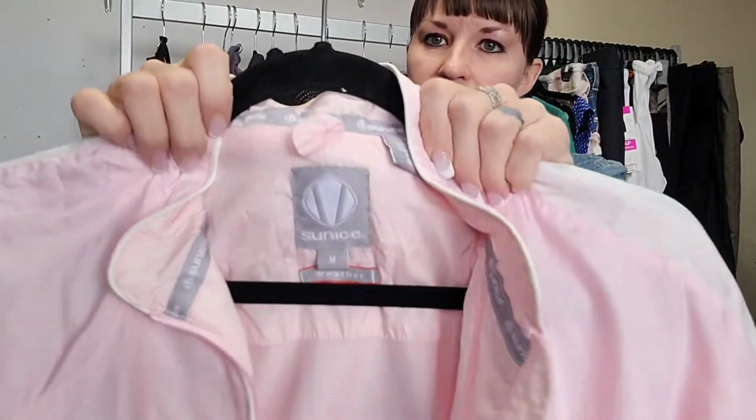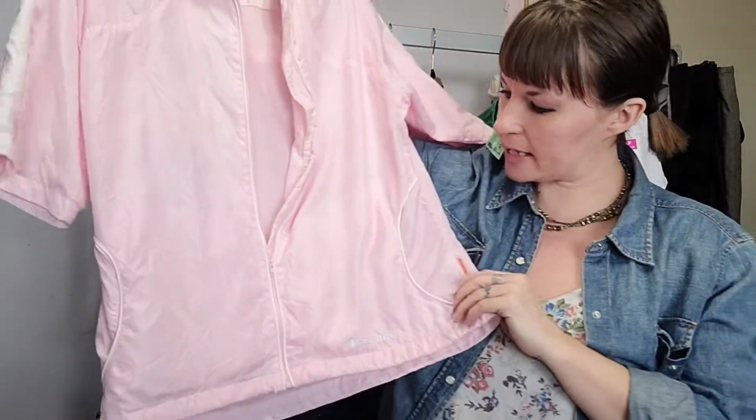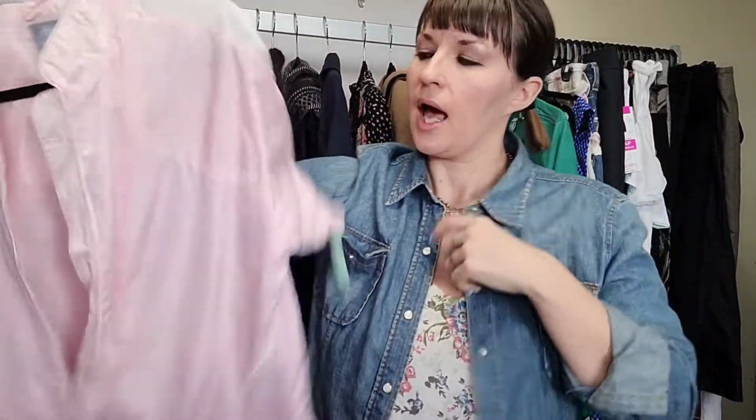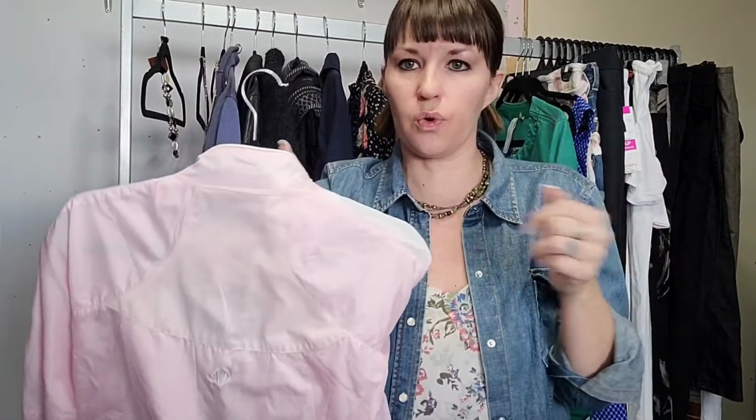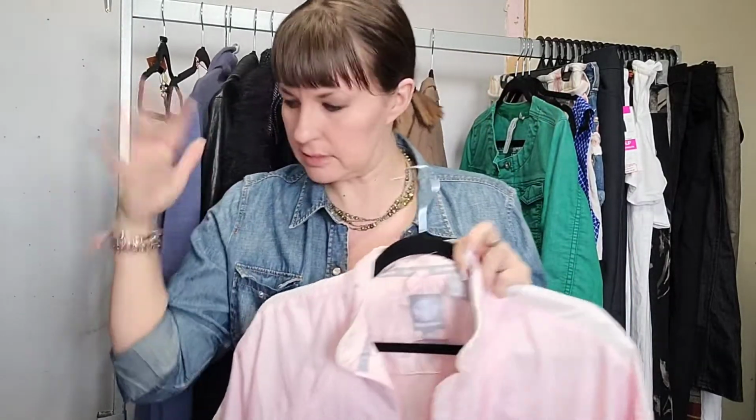So it's a Sun Ice, and it's a short sleeve little nylon jacket. The color was really good. I did research it in the store just to make sure, because right away I was excited. I thought, well, that's a great activewear piece, again, going into spring. But I did research it because I don't know a lot about Sun Ice. I think I had a jacket by them back in the 80s.